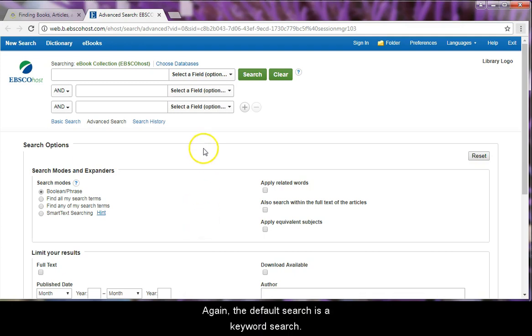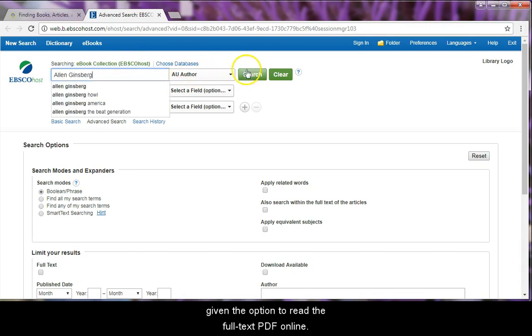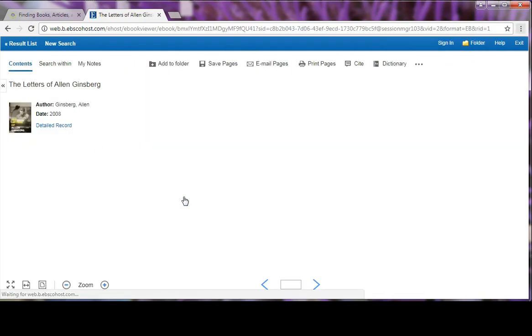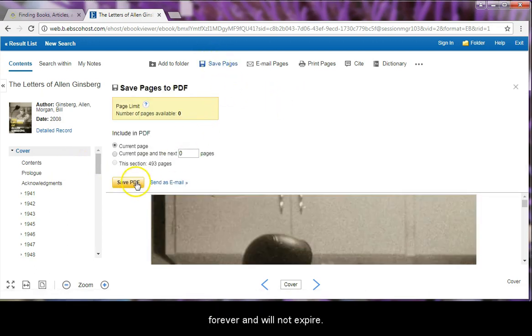Again, the default search is a keyword search. You may select a different field from the drop-down list. If a book is available in our ebook collection, you'll be given the option to read the full-text PDF online. These books are meant to be read online, but you can also save or email up to 100 pages. Downloaded sections will last forever and will not expire.